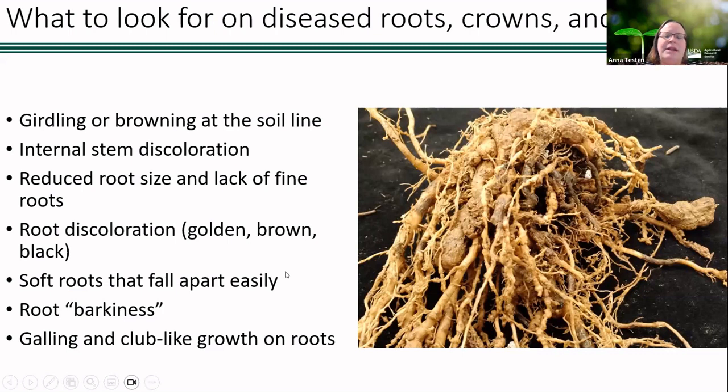Depending on the pathogen, sometimes you can have soft roots that fall apart easily. This is a good indication that you have an oomycete pathogen like Pythium or Phytophthora. Roots can also change in texture and they can become very barky. And there's one specific disease that we'll talk about. And then also you can have galling and club-like growth on roots. This usually indicates that you have nematodes.